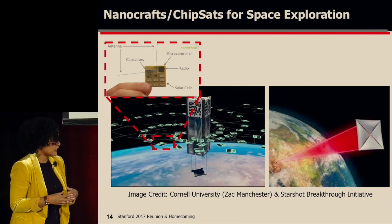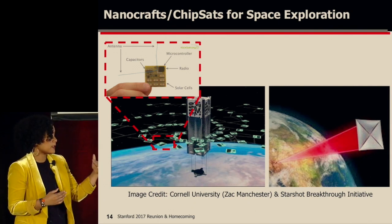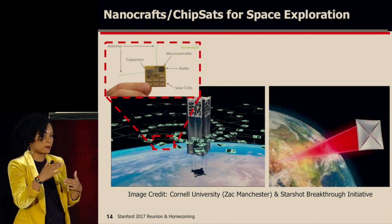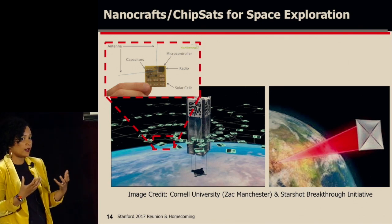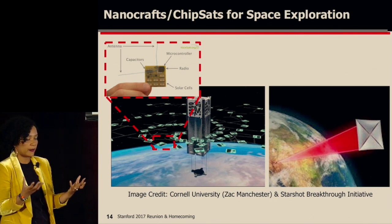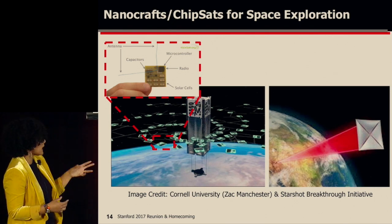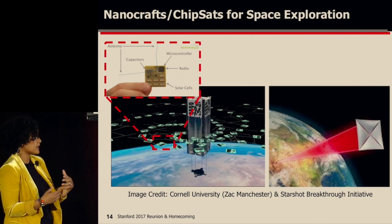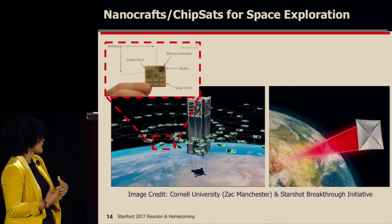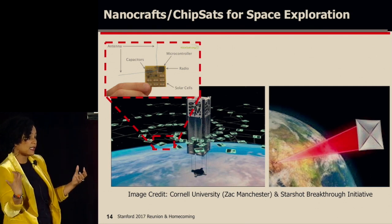So another mission that is emerging in the field of aerospace is being able to go to deep space using chipsets. So actually exploring beyond our own solar system. And so in order to do that, it would be very, very difficult to conduct with your traditional spacecraft. You would need a lot of energy and propulsion to get to somewhere like Alpha Centauri, which is our nearest solar system. So what is proposed is that you have a variety of chipsets that would be able to sense, communicate, and power themselves beyond our solar system. And so this constellation of chipsets would then communicate with each other, collect information, and send it back to Earth.